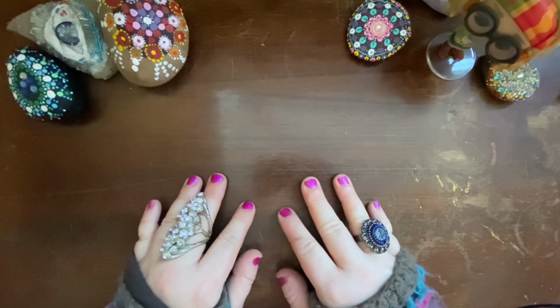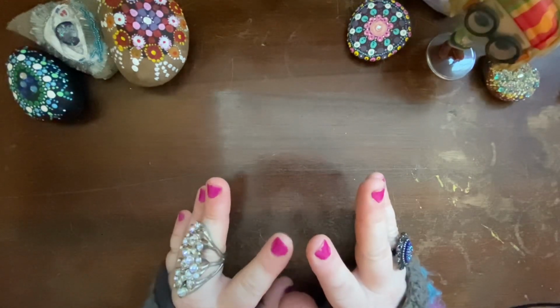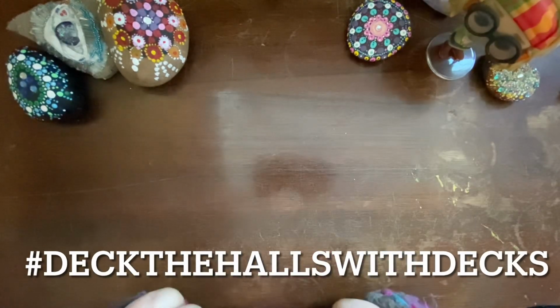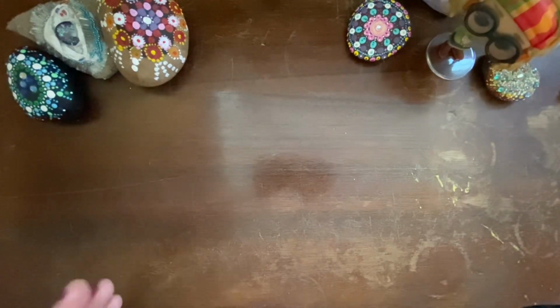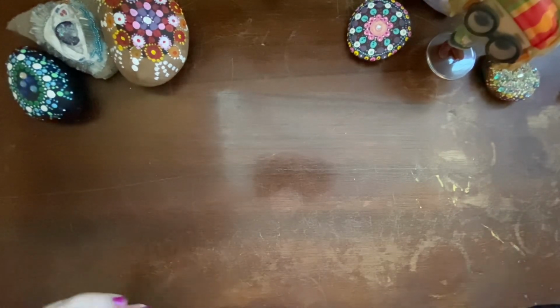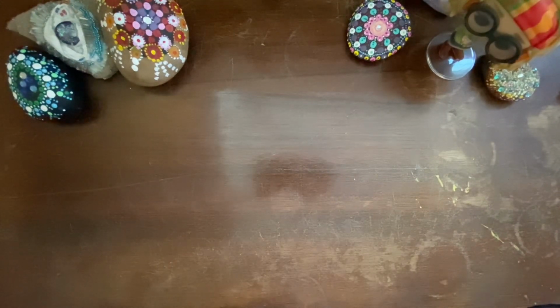Also, I saw on Clementia's Creative Cartomancy, she has a tag called Deck the Halls with Decks, I think that's it, where she's chosen holiday themed decks for the basic energies of the holiday season. She chose some decks and I loved that as well, so it's kind of like a VR to that. So it's a VR to Deck the Halls with Decks, but really it's just me finding some winter decks to work with, and oh boy, I've found some amazing decks and some amazing pairings.